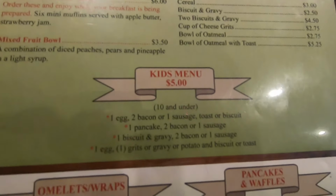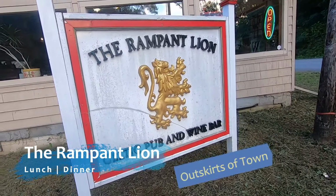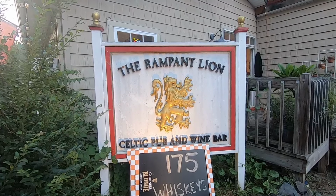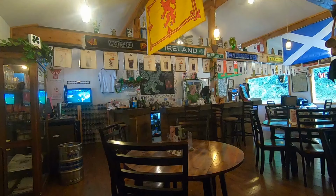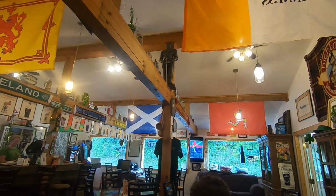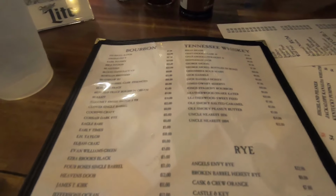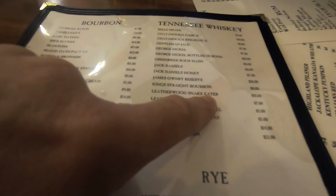The Rampant Lion is a relaxed Scottish-influenced pub with an extensive wine and whiskey menu and plenty of beer choices, too. You immediately get the deep sense of care that goes into every dish, as the creator of the menu and your server are one and the same. It appears that hubby is in the back cooking up everything to order. This is a hidden gem in Gatlinburg, as her traditional Celtic pub fare is no doubt the best you can find this side of the pond. But I went with this Leatherwood Snake Eater.